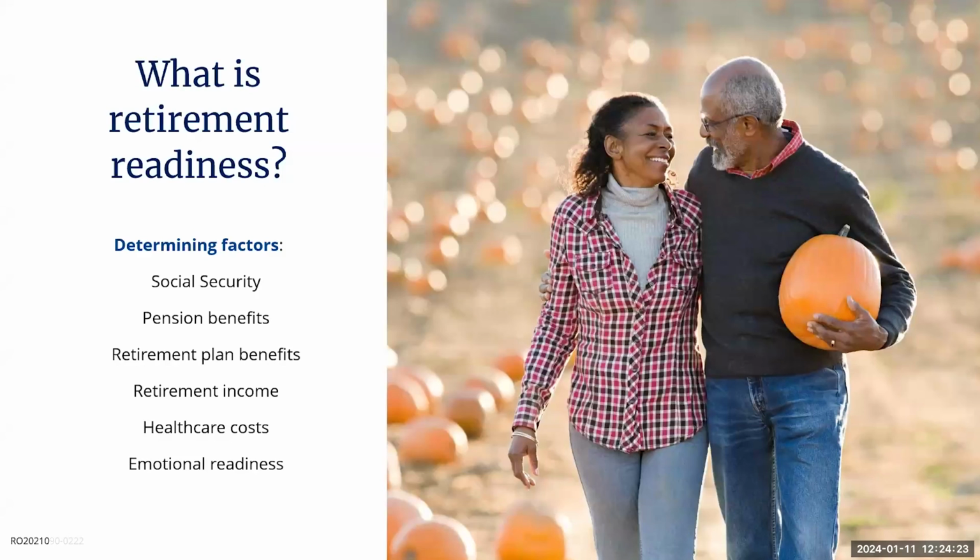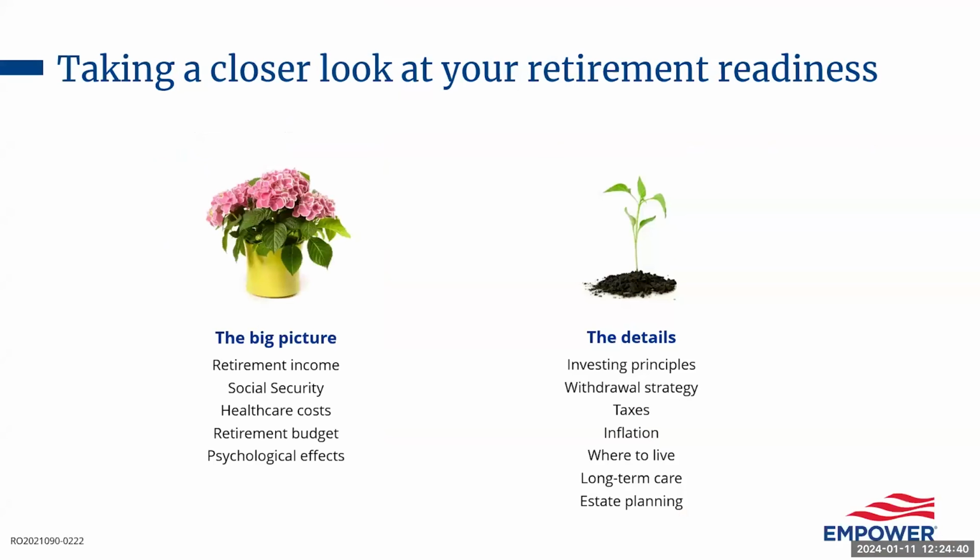So let's get started. These are the touch points that I'm going to cover over the course of this presentation. We'll talk a little bit about Social Security, a little bit about your pension, deferred comp benefits, etc. But when you're thinking about retirement readiness, you start with big picture, your retirement income. How much money am I bringing in? How much Social Security? How much is my health care going to cost me, roughly, right? Do I have a budget created that kind of fast forwards the clock so you can see what retirement looks like? And then we'll talk a little bit about, in big picture, the psychological effects of retirement, right?